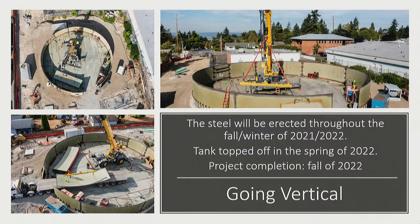So that kind of gives you a sense of how the construction of this tank is going. The project is on schedule, and they're going to be continuing to erect steel and weld through the fall and winter of 2021/2022. And as I described, the topping off of the tank will likely happen in spring of 2022, with completion in the fall of 2022. And in order to complete the tank, they have to put the coatings on there and do all the testing and everything. And in addition to the coatings, we're going to be painting a mural on the tank.